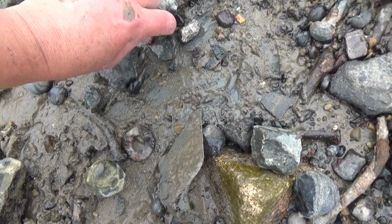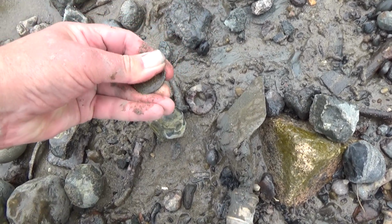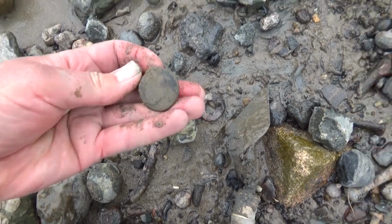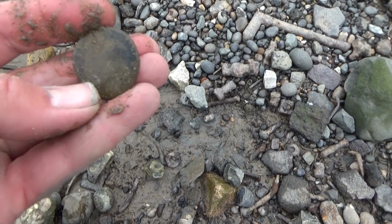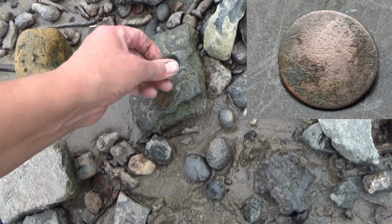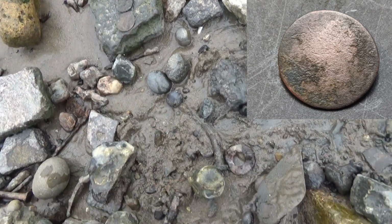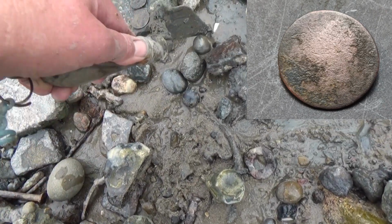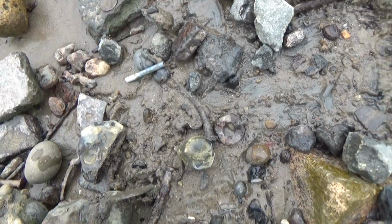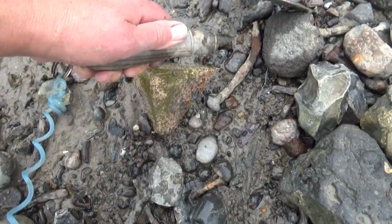Oh! It's a coin! But what coin is it? Can't see anything on it. It's very, very worn, and I don't think that that's a coin, but I'm going to take it anyway, just in case. Pipe stem. There's no pipe. What else have we got here?